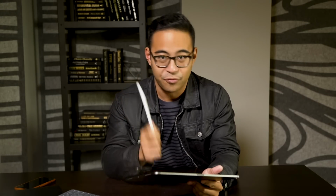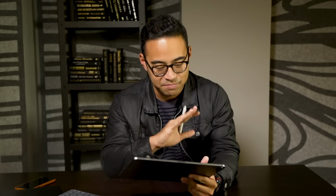Here is the rub though. Since Apple hasn't really elaborated on what kind of device support people can expect, my time with the iPad Pro has just been one long trial and error session.